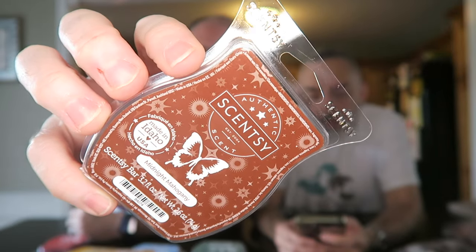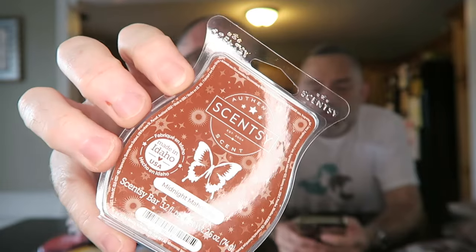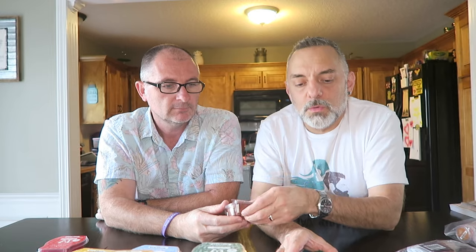Okay. Midnight Mahogany. Midnight Mahogany is juicy black plum and cinnamon leaf brighten up dark mahogany on a secluded moonlight stroll. So we'll see how this mahogany is.